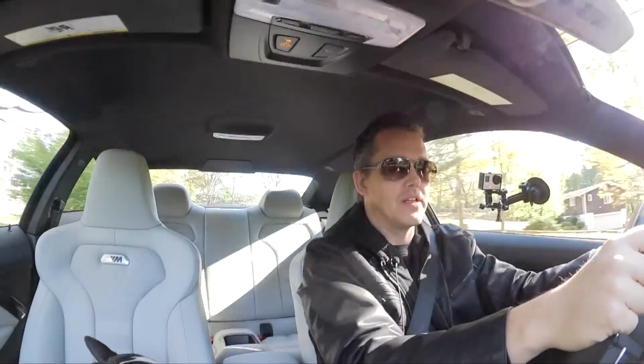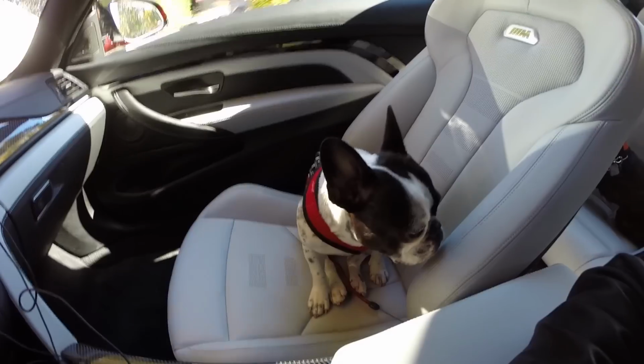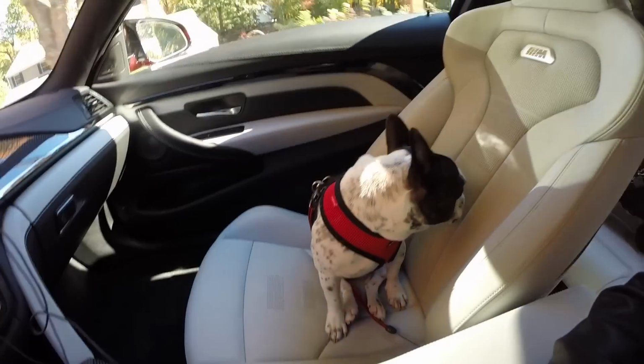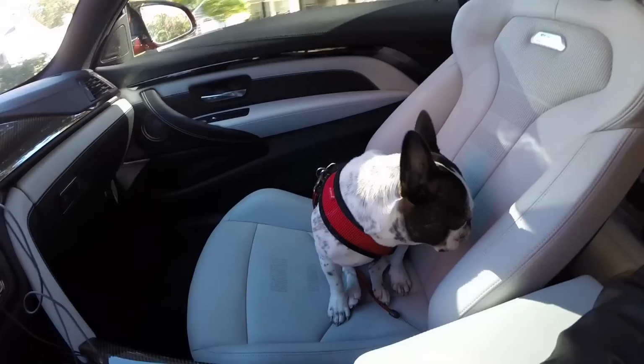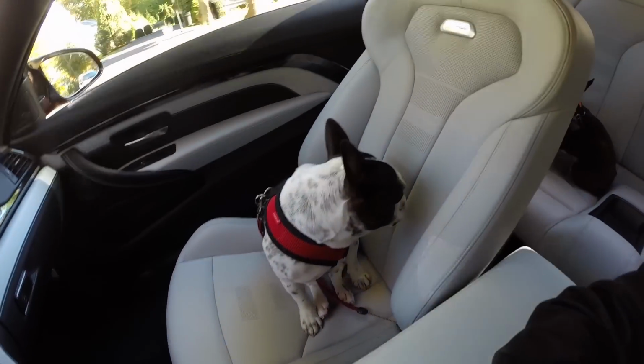Car's been completely faultless. I don't know, the dogs, they don't seem to mind the car. I think they preferred the 911 because of the bucket seats, and they'd curl up and sleep in the rear bucket seats. They found that more comfortable.